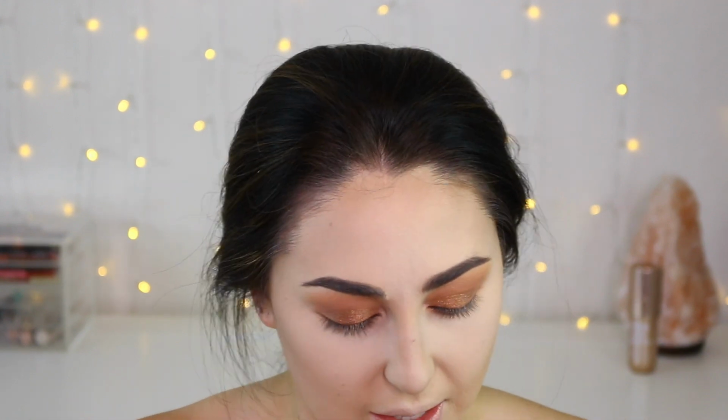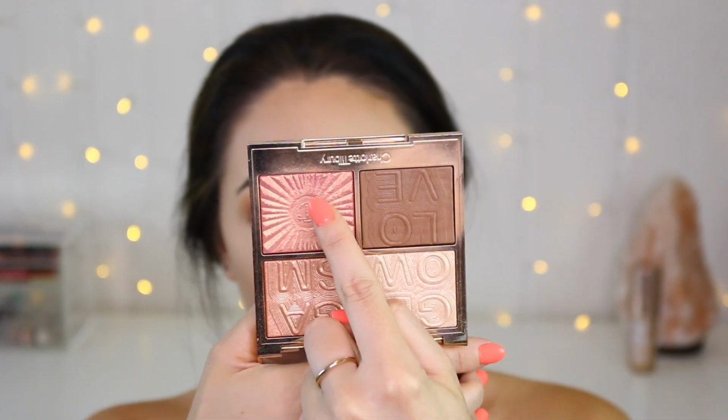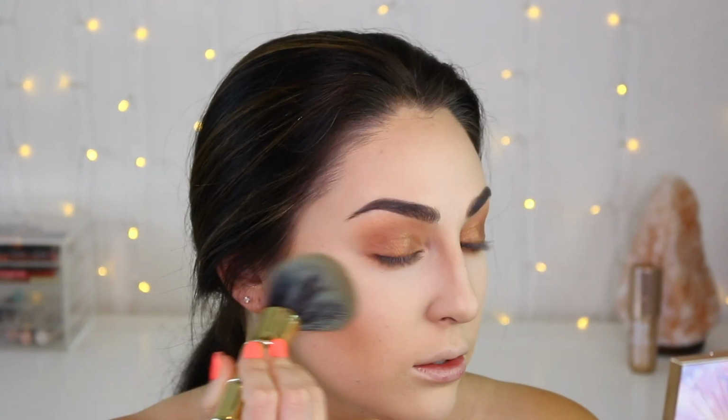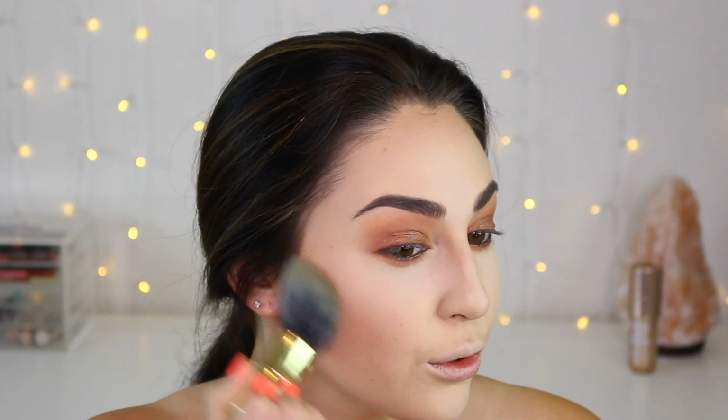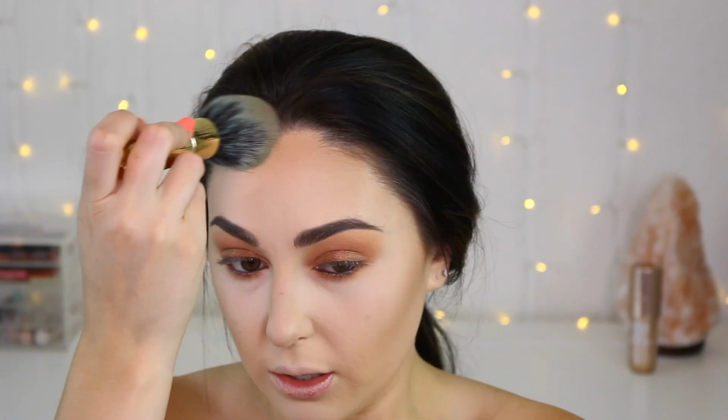Charlotte Tilbury Glow-Gasm Face Palette. I got this in PR like you guys saw, and I'm actually going to take the bronzer. There's 2 highlights, a blush, and a bronzer, and I'm going to use the bronzer. This is a really good palette, by the way. Light diffusing bronzer. It's really, really nice. It doesn't like over apply, but it gives a really nice color to the skin, and it makes you look like you're glowing. I always like adding more than one bronzer.